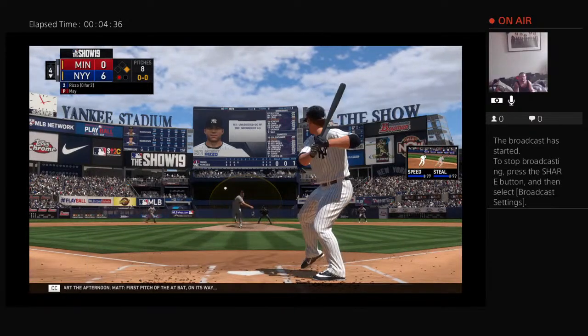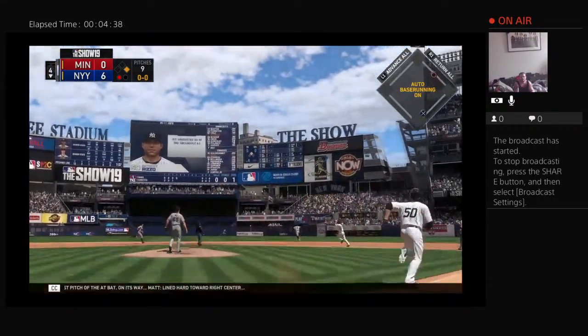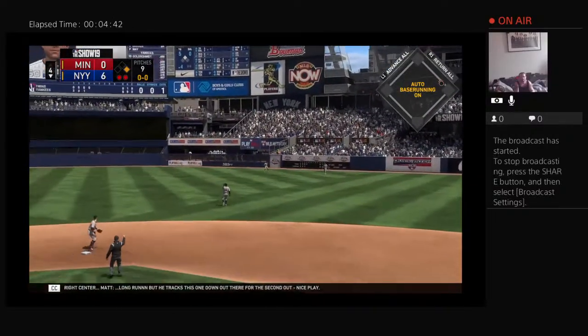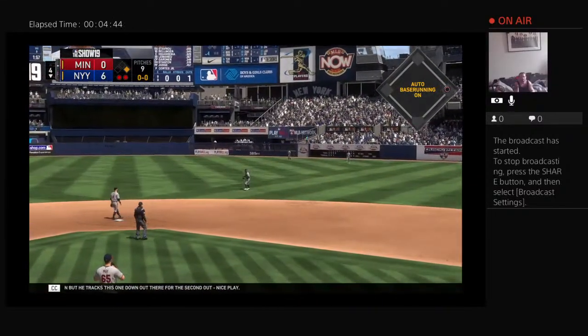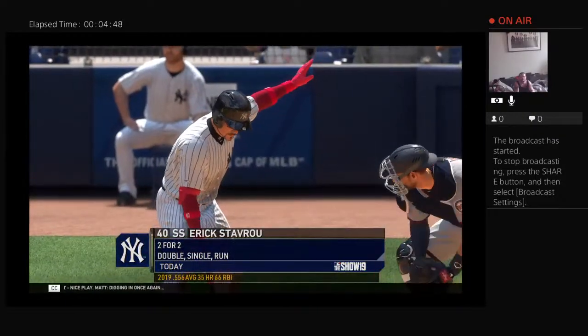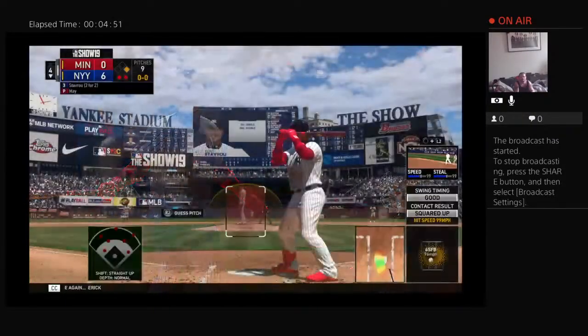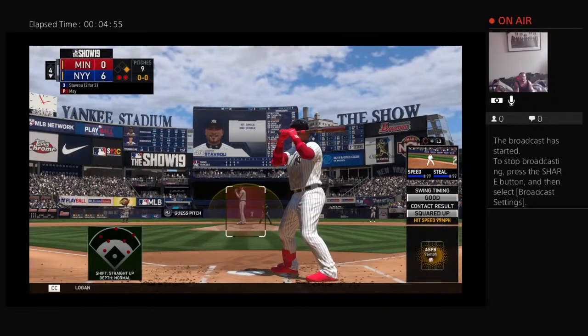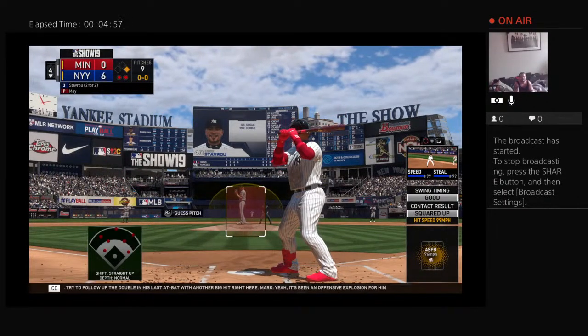First pitch of the at-bat on its way. Lined hard toward right center. Long run, but he tracks this one down out there for the second out. Nice play. Digging in once again, Eric Logan. He'll try to follow up the double in his last at-bat with another big hit right here. Yeah, it's been an offensive explosion for him today.